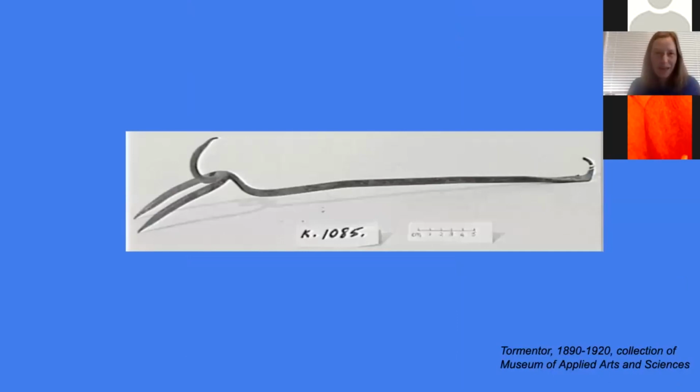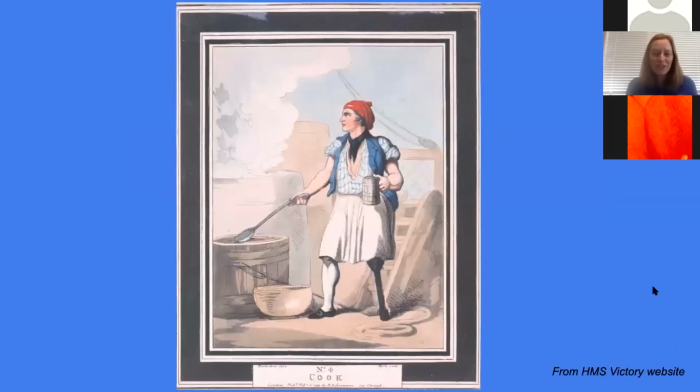It's called a Tormentor. This was a large fork that you use to turn pieces of meat in that stove. And so this is a Tormentor from a museum, and this is a British illustration. And I want you to find in this painting of the ship's cook, the Tormentor. He has one ready to go in that painting as well. So an important instrument that you also had to clean.